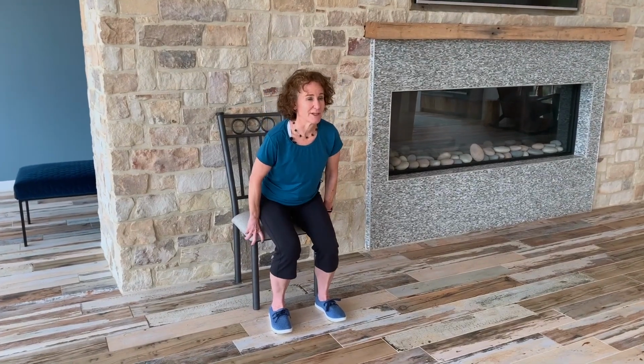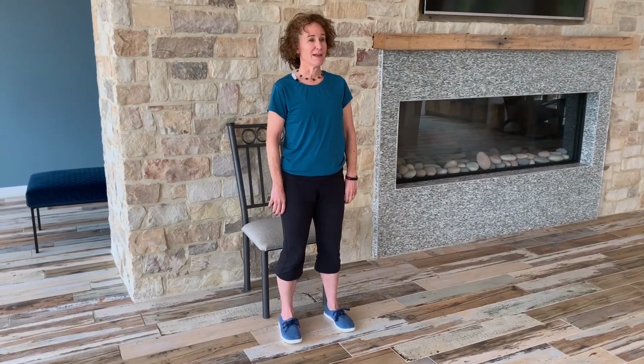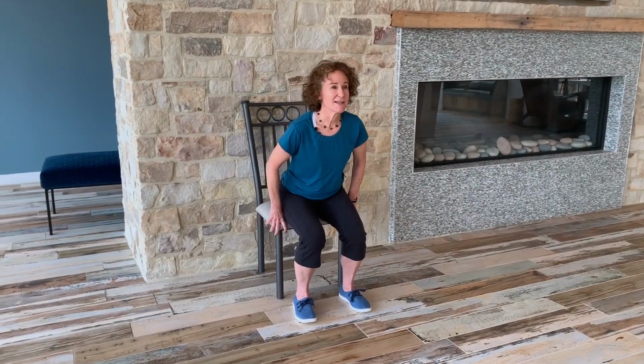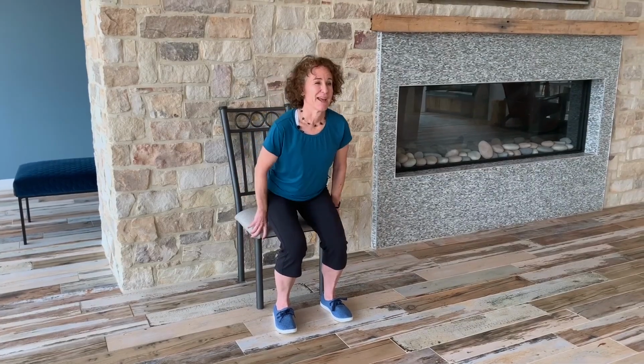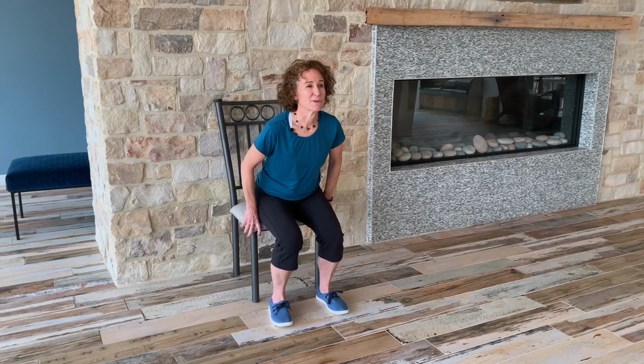You want to go all the way up, and then you want to sit down, and you want to control the standing up and the sitting down. We're going to do this 10 times. Again, you want to watch that momentum doesn't take over, and you want to make sure you stand all the way up and sit all the way down. After 10, I'll show you some ways to cheat on this exercise. There you go. So we're at 7.